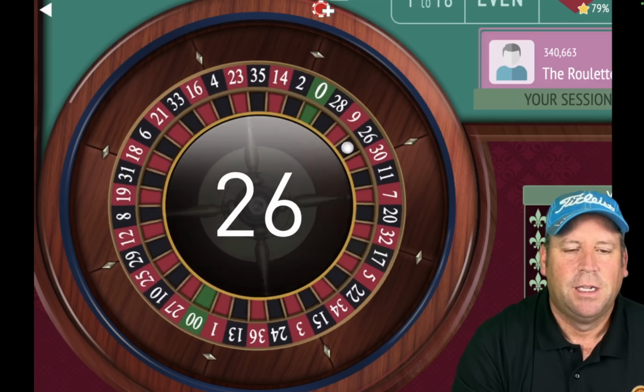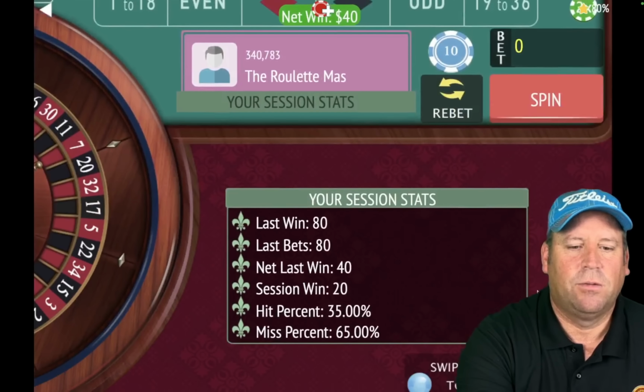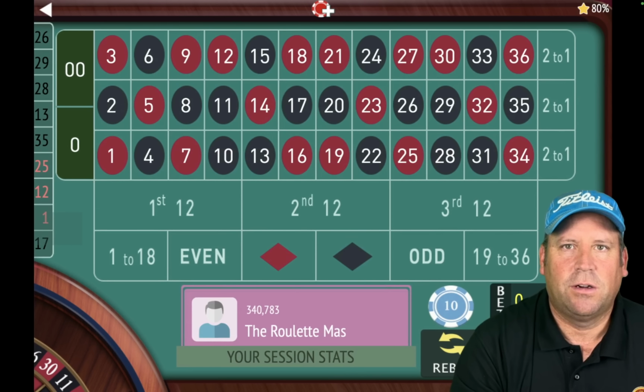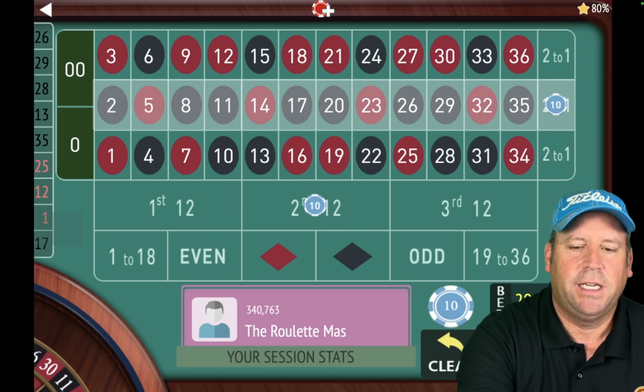Here we go. That's a 26 black. That's another nice $40 win. And we actually are in session profit now without hitting a jackpot number. So we're going to go back to the original, 10 on each, and spin.